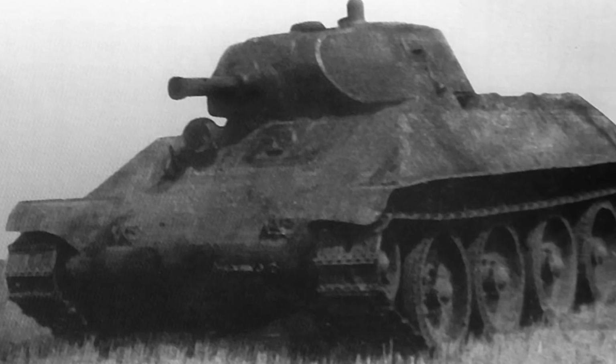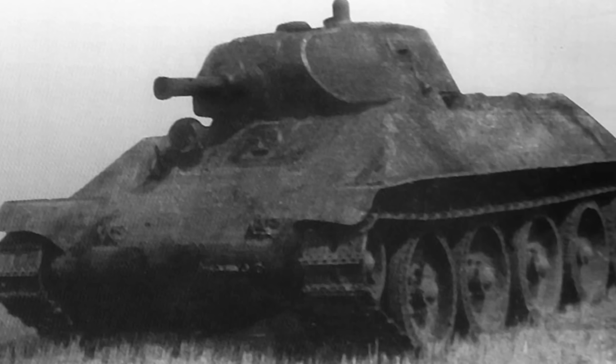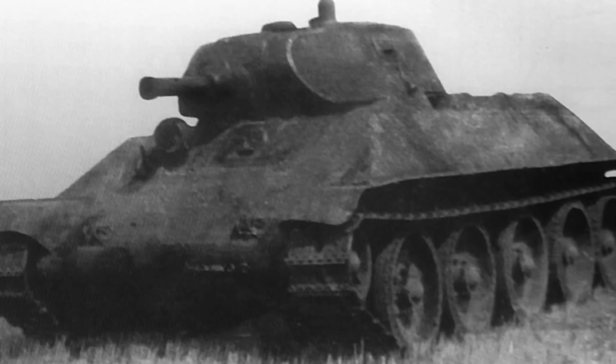The second feature that set the T-34 apart from other tank designs was its mass producibility. Though it's described as one of the best tanks of the war, the reality of the T-34 design was that it was crude and rushed. It had to be, given the circumstances. But the Soviets worked around its design flaws well.